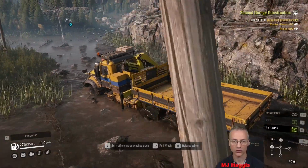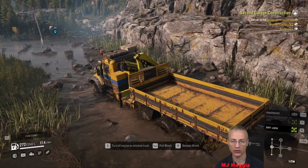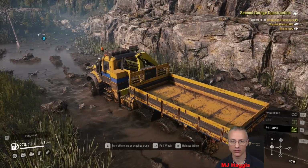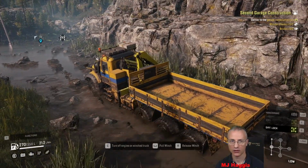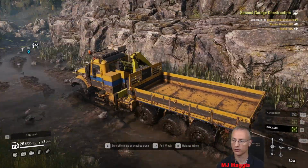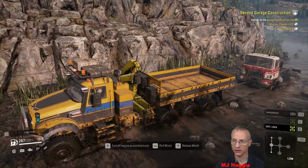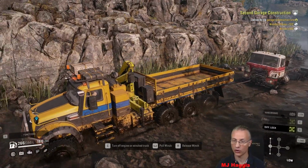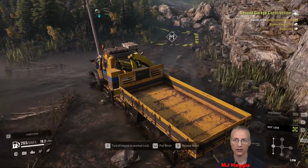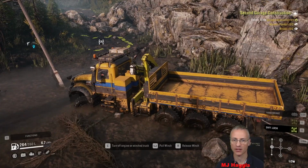Wonder what mods of these two, the Mac and the Kenworth, are going to start rapidly appearing. I know that there's obviously one Kenworth available, but I suspect there'll be a whole lot more very soon. Oh, that truck has got a very low snorkel or air intake. I just saw the warning for it. Should we go around this time? I think we should.